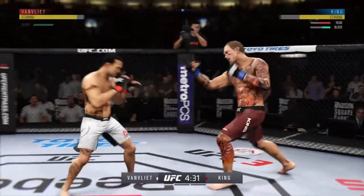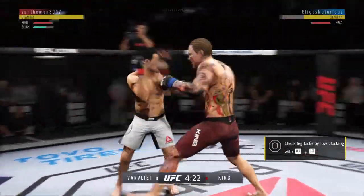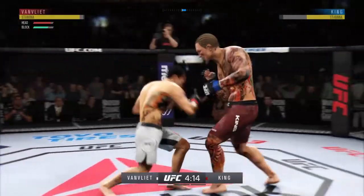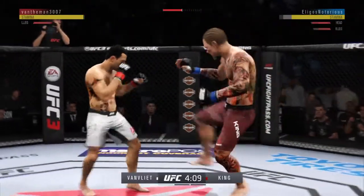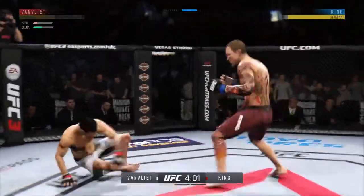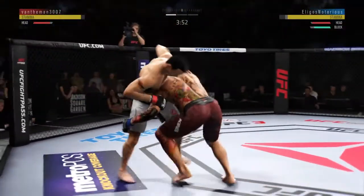He's doing a great job blocking these shots. Checks the leg kick, Joe. Oh, there's a nice leg kick. Caught him with a punch. He's got the clinch. And they move out of the clinch. And he's checking every single one of those. That strike will count. Good leg kick. Excellent defense here. Really good job blocking all those shots coming at his head.